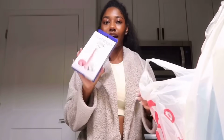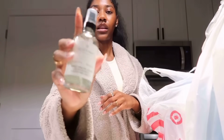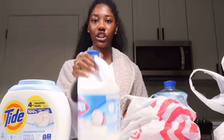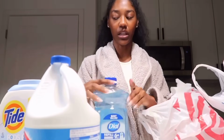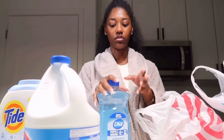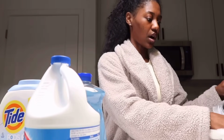From Target, I have to get a razor. I got the little room spray. I'm gonna sit this in the bathroom. I got it in the scent Canvas. Tide Pods, bleach, antibacterial filler, soap, because I'm just gonna get the actual soap dispensers, the things that you actually put the soap in. So all I need is the soap to put in there instead of buying the little small soaps. I think y'all seen what I got from Marshall's.